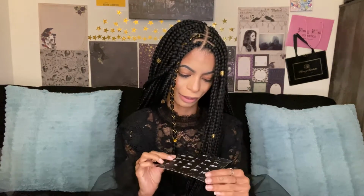So Nikkie did include a little how-to on what can be used for what. For most of the matte shades, you're going to want to use a brush, but if you're going to be using the shimmers, then you can use your finger. So I thought that was really nice that she included that.